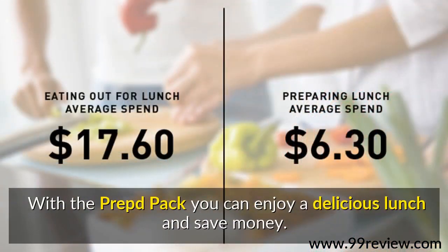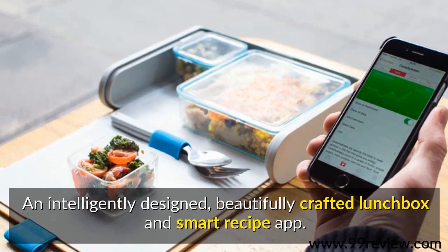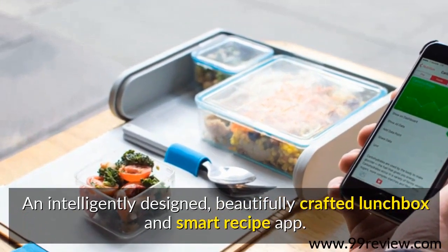With the Prepped Pack you can enjoy a delicious lunch and save money. An intelligently designed, beautifully crafted lunchbox and smart recipe app.